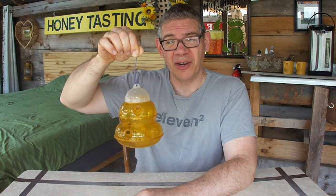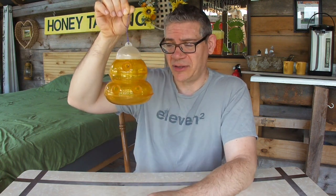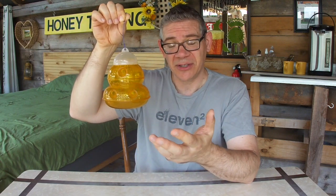And then you'd have to deal with them, which is, and this is by the instructions, you'd have to take it with the wasps inside and then put it in a big bucket of water and drown them. Because they wouldn't die naturally in here unless, I don't know, it just got really, really hot from the sun and they baked or something. And this was a great item. It worked very well for 30-something years.